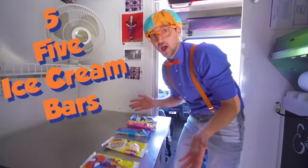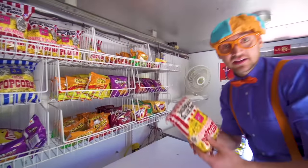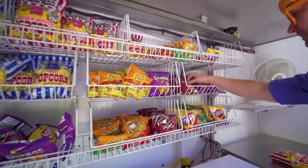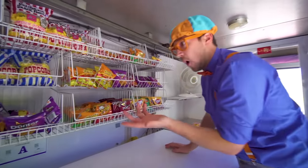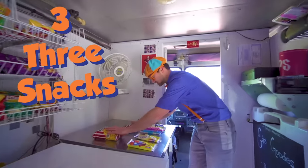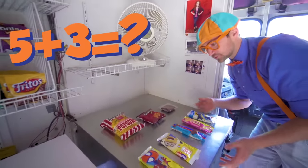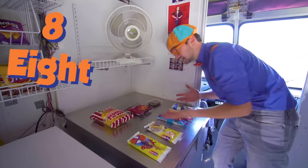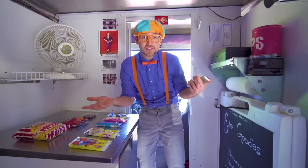5 ice cream bars. But now we need 3 snacks. Okay. How about some popcorn? 1. How about some chips? 2 snacks. Oh, what else? Oh, yum! All right, 3 snacks. So we have 5 ice cream bars and 3 snacks. 5 plus 3 is 1, 2, 3, 4, 5, 6, 7, 8. Yum! All right, now we need to let everyone know on Twitter and Instagram where we are.